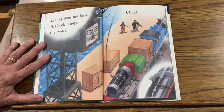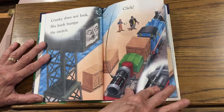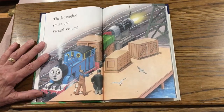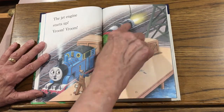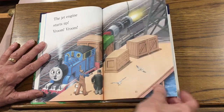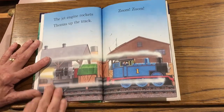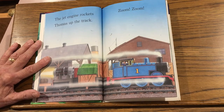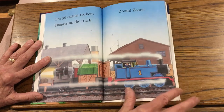Cranky does not look. His hook bumps the switch. Click. The jet engine starts up. Oh my goodness. See, the jet engine starts up on the train. Vroom, vroom. The jet engine rockets Thomas up the track. Zoom, zoom.